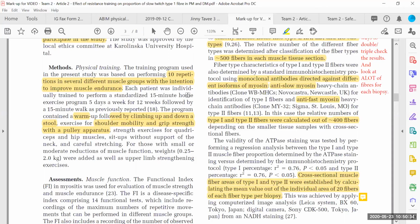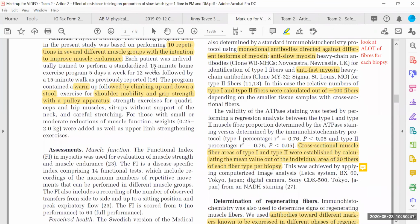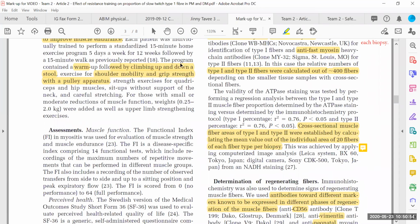So 10 repetitions in several different distant muscle groups with the intention to improve endurance. And again, the exercise program was 15 minutes, 5 days a week, as you remember, and for 12 weeks. And for 5 days a week, there was also a 15-minute walk. Now, a little bit different here from what we had understood in our group, there was a separate warm-up that was followed by the climbing up and down the stool. That was not part of the warm-up as we had thought in our last team meeting.